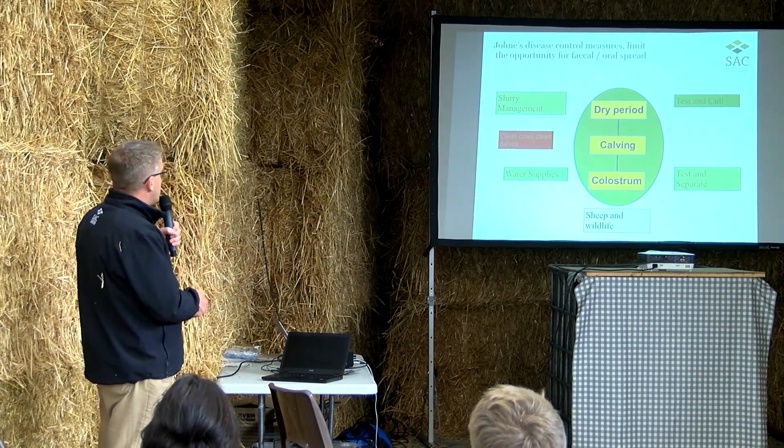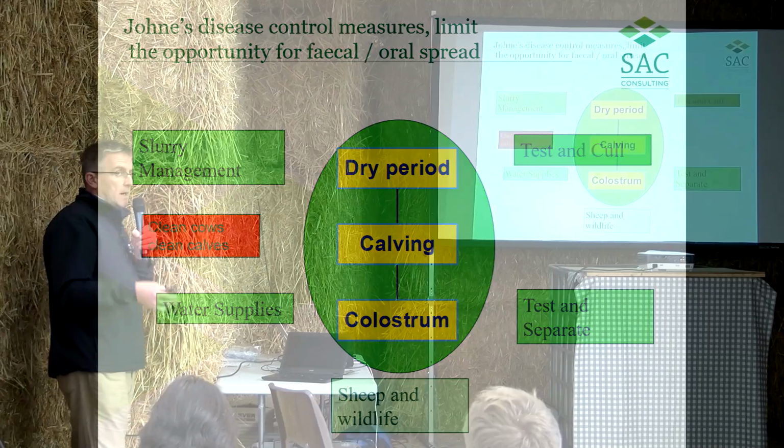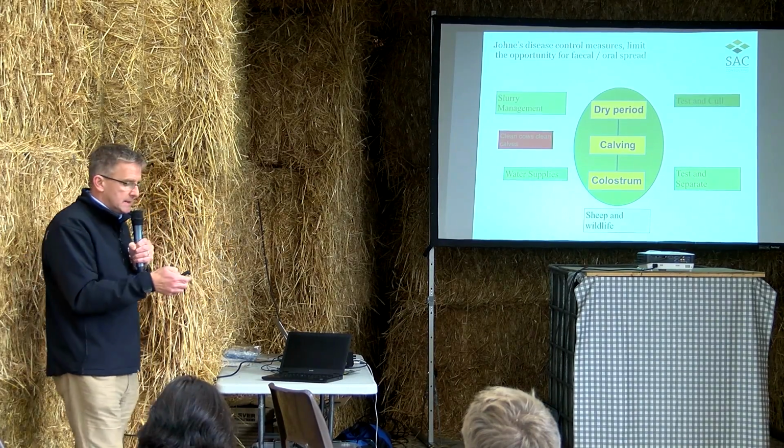And it's quite a complicated slide, this, but very much the key of a lot of the Johne's problems that occur in herds surrounds the calving period, the late pregnancy stage, and how we manage where animals calve and the colostrum that we're giving them, because feces is the biggest risk of spread. Young calves are the most susceptible animals that are going to pick this disease up.